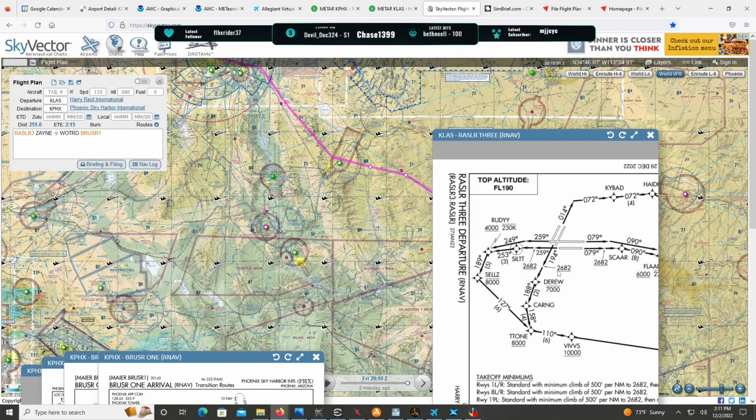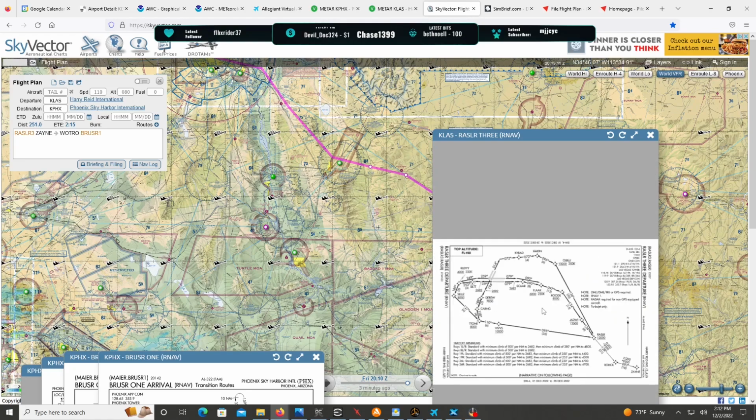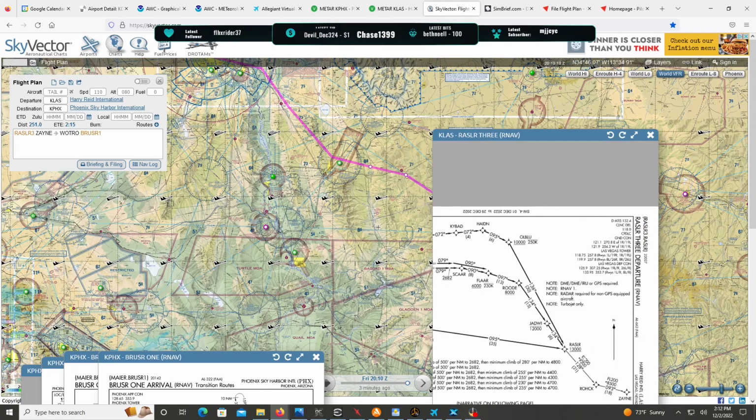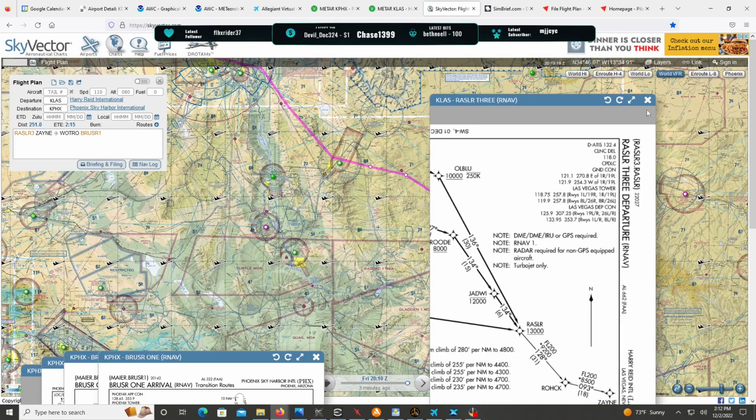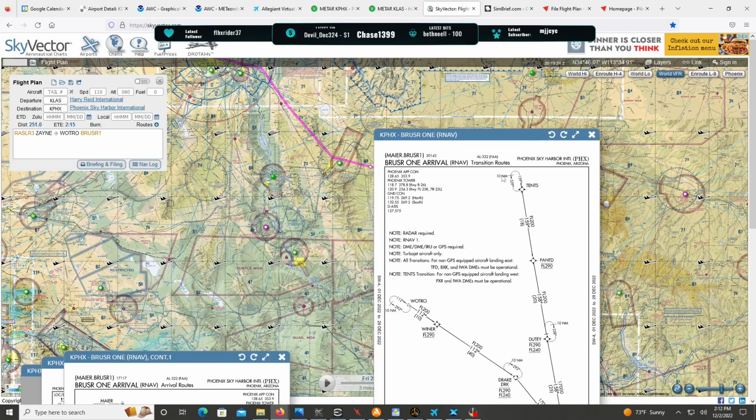So you got to be above 2,600 feet before we go direct Dewey. Below 7,000. Line above means below, and line below means above. So below 7,000, then we got to be above 8,000 and above 10,000 there. And then above 13,000 at Rassler, and then the Zany transition. Turbojet only, so we're golden there.